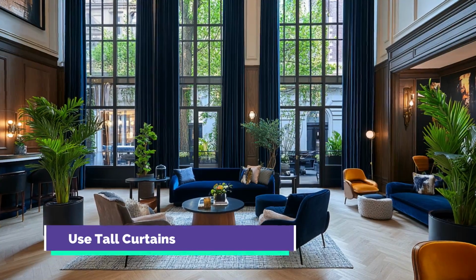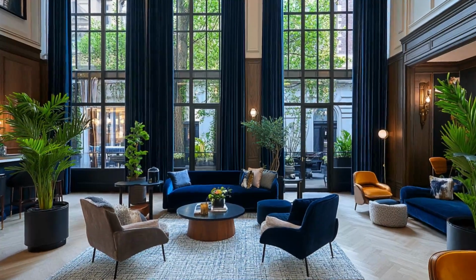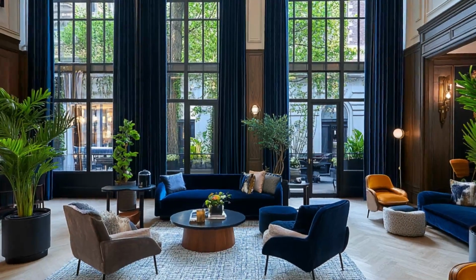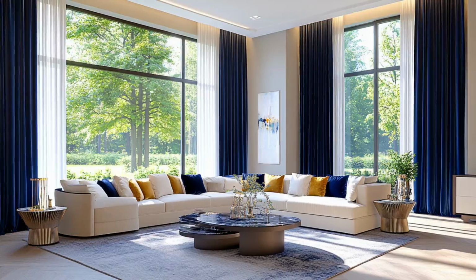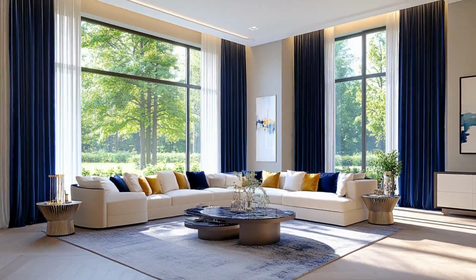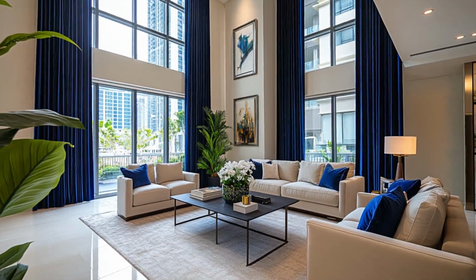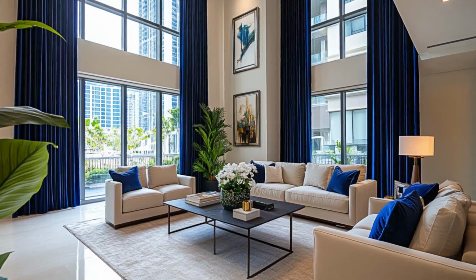Tall windows in a high-ceiling living room can be a stunning feature when paired with the right curtains. Choose floor-to-ceiling drapes to accentuate the height of the space, making the room feel both luxurious and cozy. Opt for heavier fabrics like velvet for a more formal look or sheer fabrics for a light, airy vibe. The color and texture of the curtains can also complement the overall decor, adding depth and warmth. Ensure that the curtain rods are mounted close to the ceiling to maximize the visual impact.